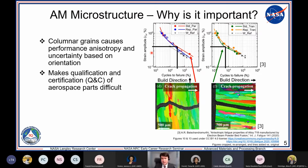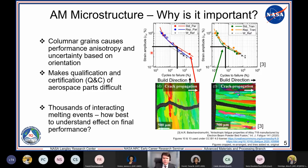Overall, this uncertainty, which is based on the orientation of the part in the build chamber, makes the qualification and certification of parts made for aerospace usage quite difficult. Two different manufacturers could produce the exact same part, and if it's orientated slightly differently in the machine when it's built, due to just choices made in shipping the part to the machine, that could cause the performance to be completely different from one to the other. So this is caused by these thousands of interacting melt events.